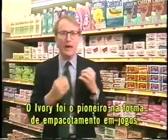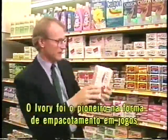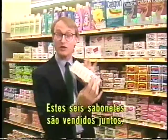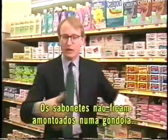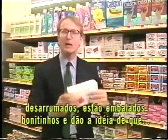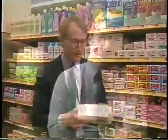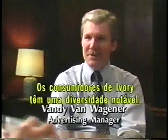Now, in terms of packaging, Ivory pioneered a practice in the industry called bundling. Here's an example of a bundle of soap. There are 6 bars here sold together. And what this did was go from having a bunch of bars sitting in the bin in disarray to a neat kind of package. And the idea here was that Ivory could be used by the whole family, so you should buy it in quantity. The user for Ivory is a remarkably diverse consumer base.